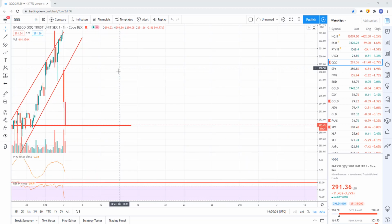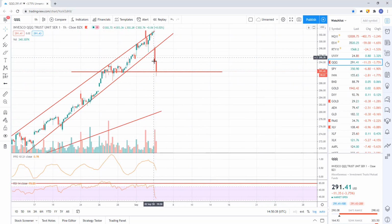And nice impulsive breakdown. This is what you want to see. This is a sell signal. So I actually took a short right here this morning. I was watching it break, and as it looked like we were about to get a nice hourly close and breakdown, I shorted it. Triple Qs, kind of full position and doing well.